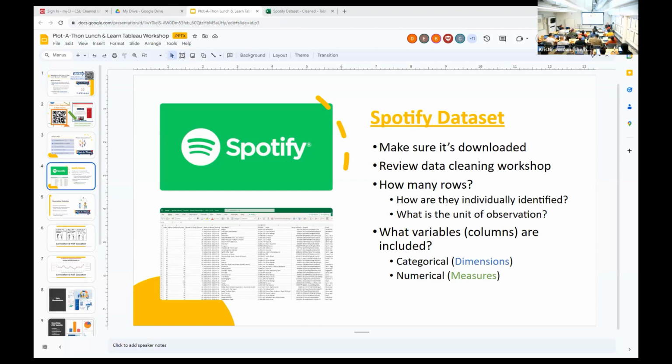This is a very broad genre. Certainly all of these songs could and do fit multiple genres, but this is the broad first category of genre for the song itself. Release date, a score of popularity. This goes from 0 to 100. But most people are in the 70s, 80s, 90s.